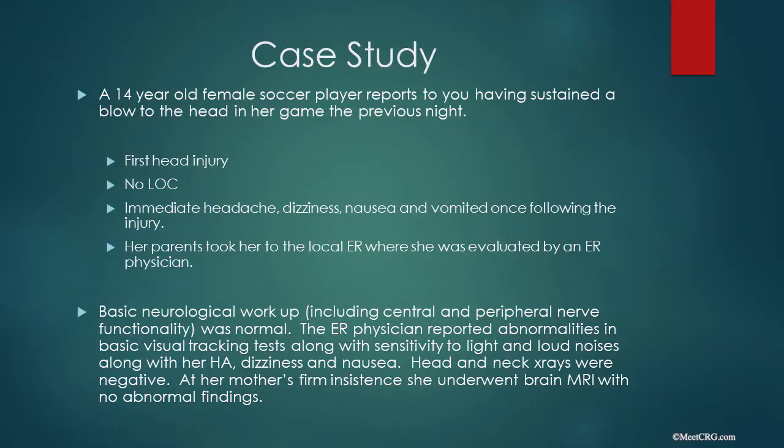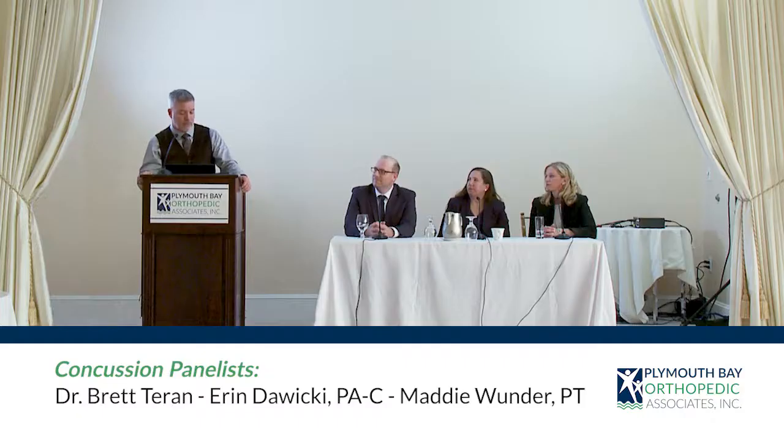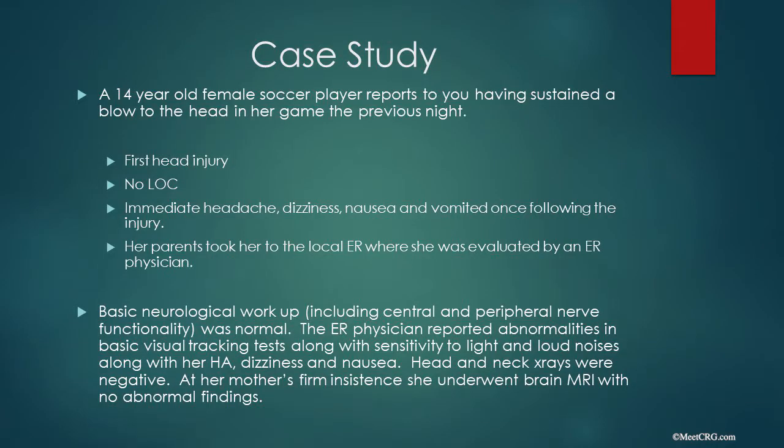The case study is a 14-year-old female soccer player. She reports to you having sustained a blow to the head in her game the previous night. First head injury, no loss of consciousness, but immediate headache, dizziness, nausea, and she vomited once after the injury. Her parents took her to a local ER last night where she was evaluated by a physician. Her basic neurological workup at the hospital was pretty normal, so her central and peripheral nervous system testing function was normal. The ER physician reported some abnormalities in basic visual tracking tests, some sensitivity to light and loud noise.